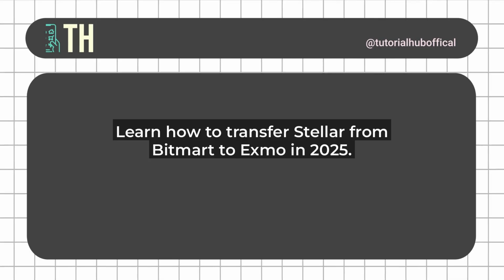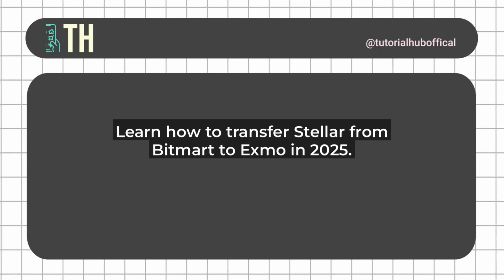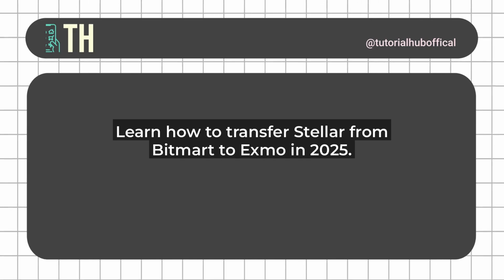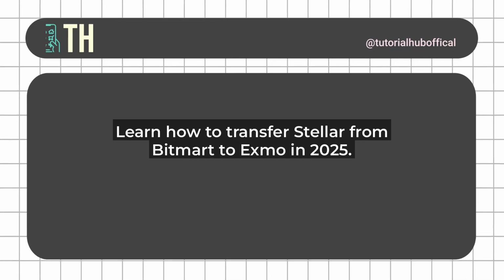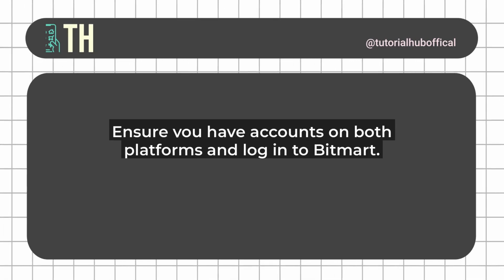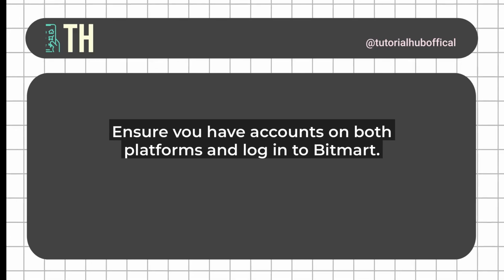Today, we're diving into how to transfer Stellar from Bitmart to Exmo in 2025. If you're holding Stellar XLM on Bitmart and want to move it to Exmo for better trading options or storage, you're in the right place. This process is straightforward, but always remember, we're dealing with cryptocurrency, so double-check everything to keep your assets safe.